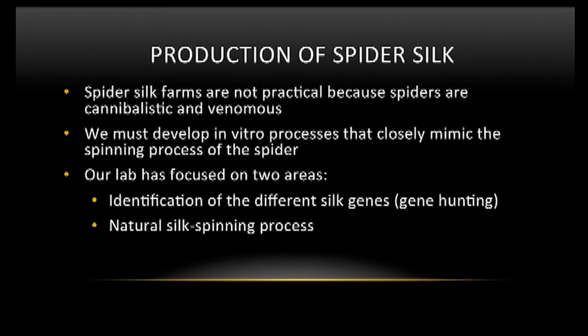Spiders, first of all, are cannibalistic, so they're going to eat each other, and they don't even have to be that hungry. They're venomous. I don't know if you want a black widow spider farm. And the juveniles are so small, you wouldn't be able to keep track of them all. To milk these things, forget it. It wouldn't happen. They're so small as far as the spigot size goes.